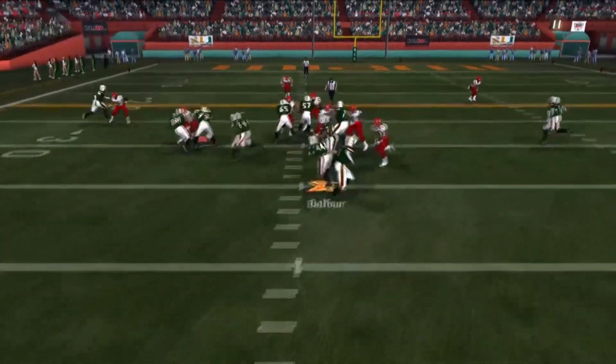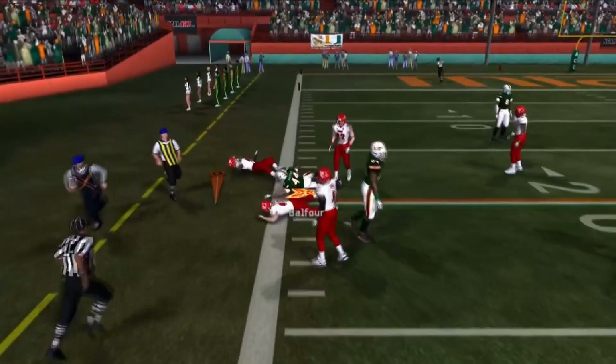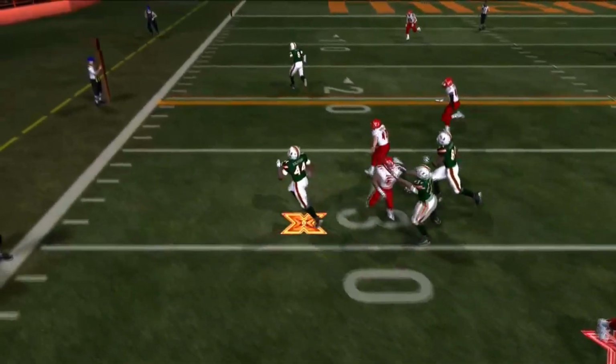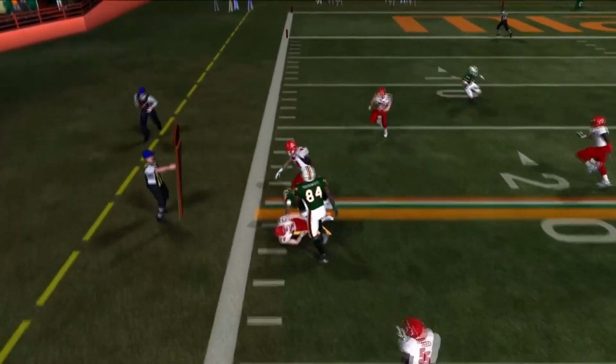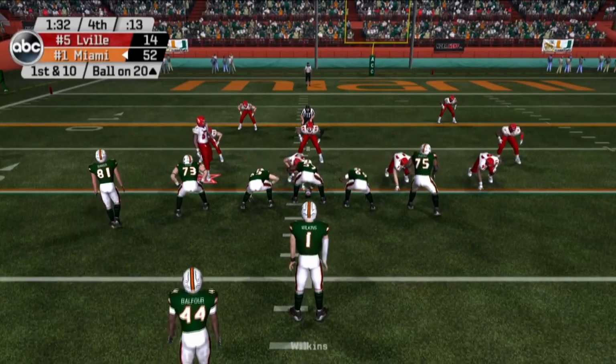They come out with three wide receivers. Wilkins. Look at the blocking. Look at the blocking, dude. Blocking is just two right there. 81, 69 picks one up. 84, Nwankwo was coming. Score another touchdown real quick before we get out of here.